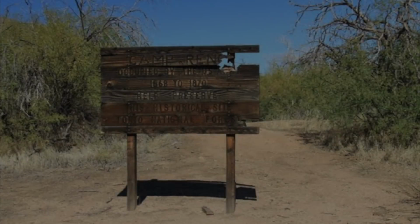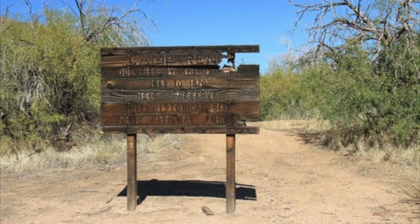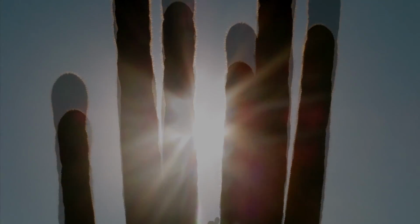PIT allows everyday citizens to become involved in historic preservation and provides a means by which federal programs can accomplish amazing things.